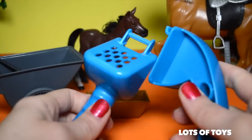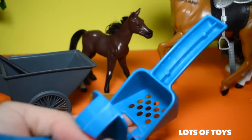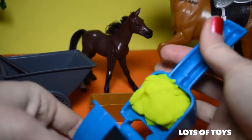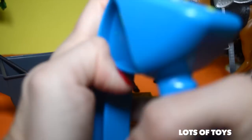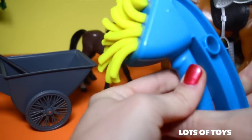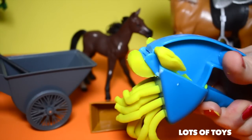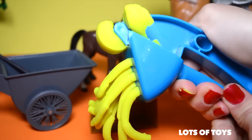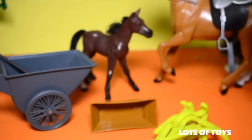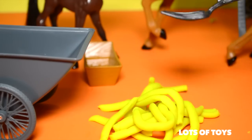I have a little tool here. It's sort of like a cooking tool where you can smash Play-Doh in there, and it's going to create long strings. And that's going to be our hay. So let's go ahead and fill it with Play-Doh and then press it in. This is a perfect tool to make our hay. Perfect. I have a scissors I'm going to use to just trim it off. I can use my pitchfork to load it in my cart.